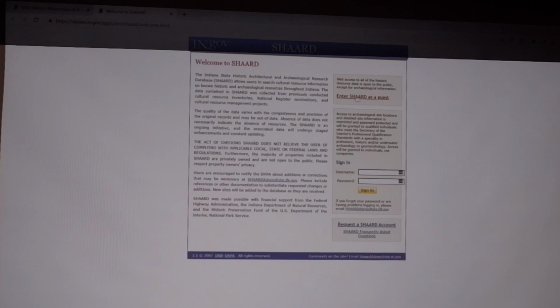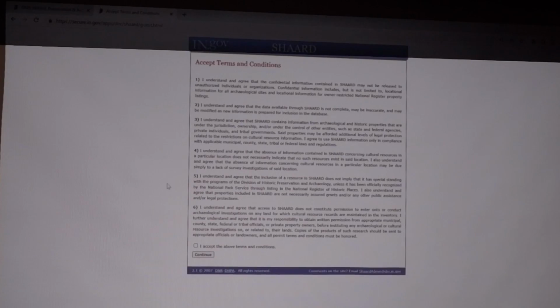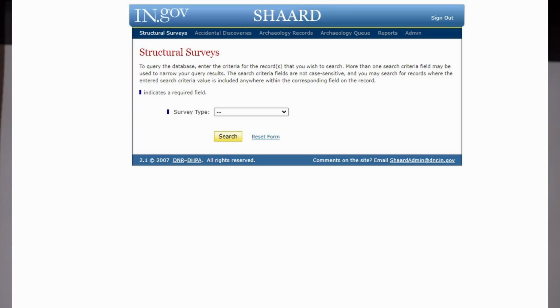You're going to enter as a guest. You do not need to request an account. This is for archaeologists only. Archaeology sites, because they are heavily looted by people, are password protected. But since this is all above ground stuff, you just enter as a guest. You're going to read this and say you're going to behave, and you're going to accept, and then you're going to go from there, and you get this.